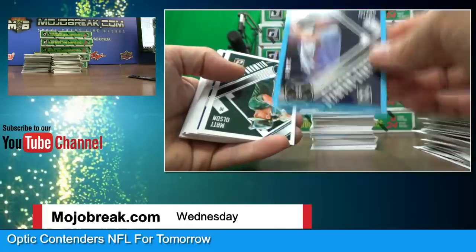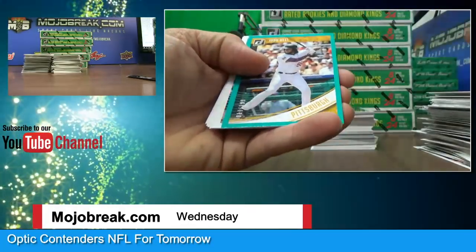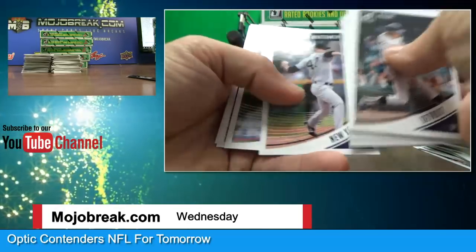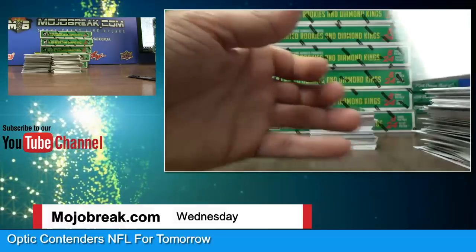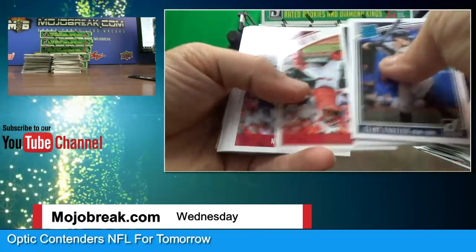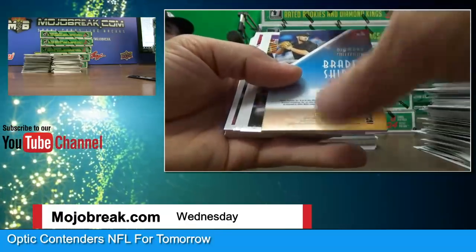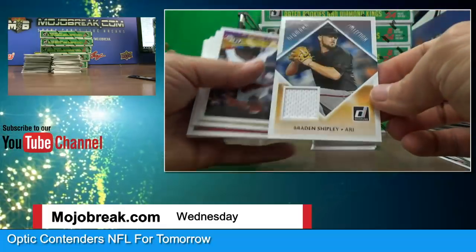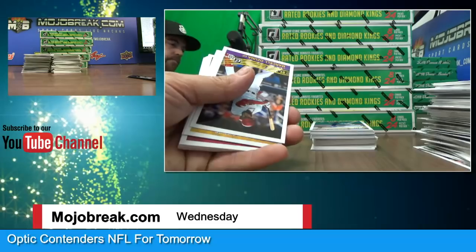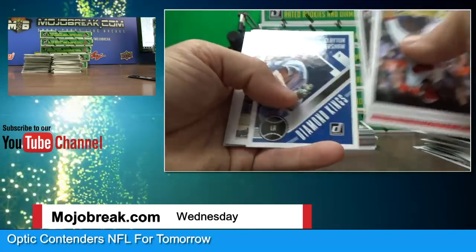Numbered to 49, Will Myers. I was just looking at all the base, and I was like, Josh Bell numbered to 199. What I thought it would have been was just a couple inserts, but it's not. It's a very thorough checklist. And especially you guys that bought your teams. And Braden Shipley, Diamond Collection, going out to Arizona. Relic, is it three hits? Huh? Two relics and an auto. Yeah.